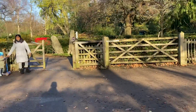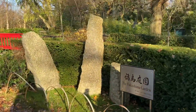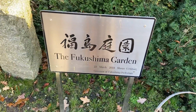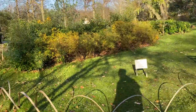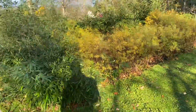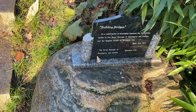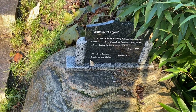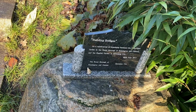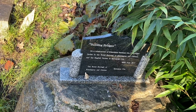And I have been in here before on my last video, but I think we'll just cover it again. This is the Kyoto Peace Garden, the Fukushima garden, and it's all set out in a Japanese style. And there's a little detail there. Building bridges as a celebration of friendship between the Fukushima Garden in the Royal Borough of Kensington and Chelsea and the English Garden in Motomiya City, 20th of July 2017.